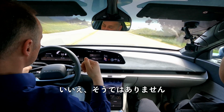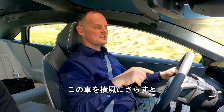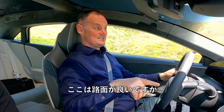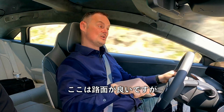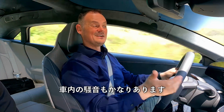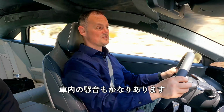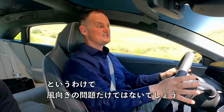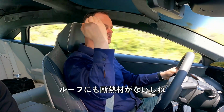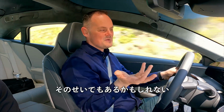No, it simply isn't. Once you start putting this car into a crosswind, the noise from the wind is actually quite significant. And this road surface is good. But once you start driving on a little rough road surface, there's a fair amount of cabin noise from that too. So it isn't without issue on the wind front. Am I maybe imagining that some of that has to do with all glass and no insulation in the ceiling? Maybe. Is that fair? Maybe, maybe not.